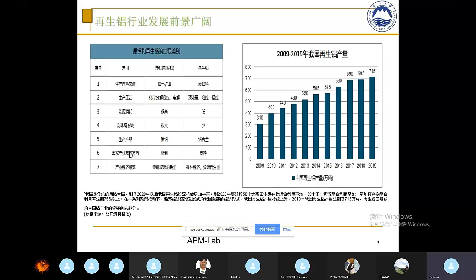And just looking at the magnitude of the amount of recycled aluminium or recycled metal we will deal with, it is virtually coming into tens of millions of tons of metals. I'm sorry for this in Chinese. Don't worry about the left part. If you look at the bar graph, this shows the recycled aluminium.